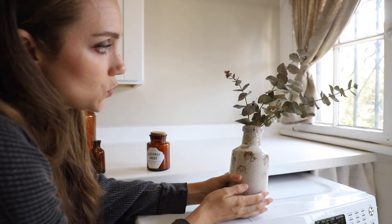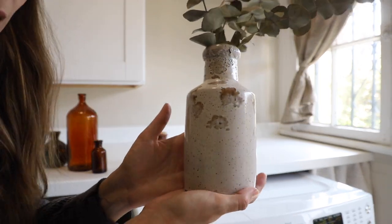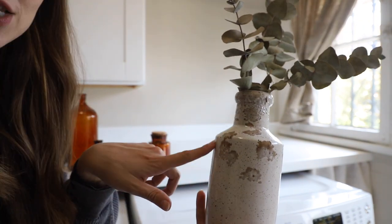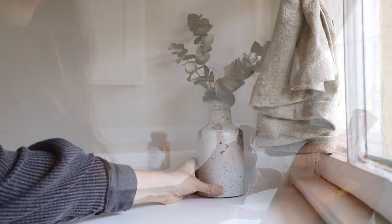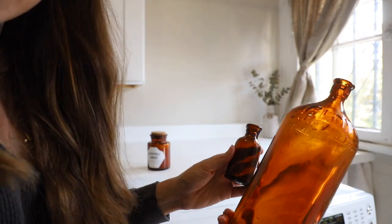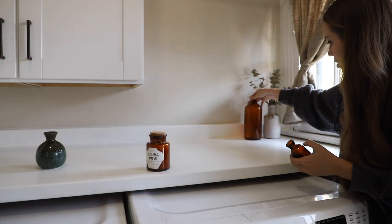I felt like eucalyptus was really fresh and felt like a laundry room. I thrifted this pot for, I think, $5. It has some rich tones in it, but it's still white and speckled and organic. I also found these vintage Clorox and Lysol bottles, these amber bottles from the flea market a while back. I think I paid $8 for both of these. I felt like it would bring some richness into the space.